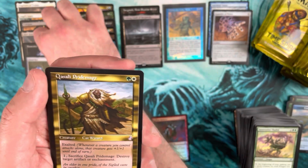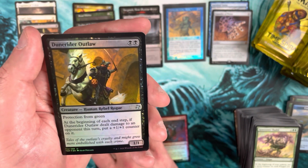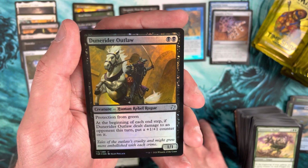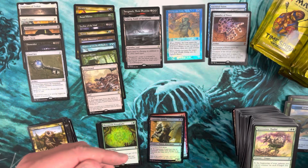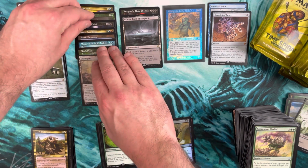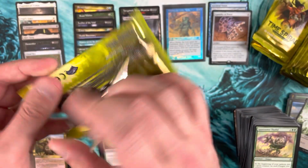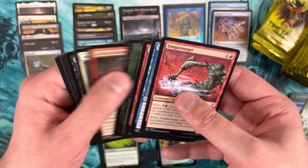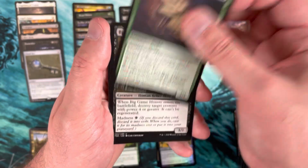Behind that, Kasali Pride Mage. And a foil uncommon, it is Dune Rider Outlaw. Protection from green. So it's like the Whirling Dervish, but for black. Yep. I think that was a Planar Chaos. So Planar Chaos kind of took the color pie and was like, hey, let's try some stuff out. Wrath of God, no longer just for white. Now black gets one in the form of Damnation. And we lived happily ever after, because that card has seen a bunch of reprints and is kind of a staple.